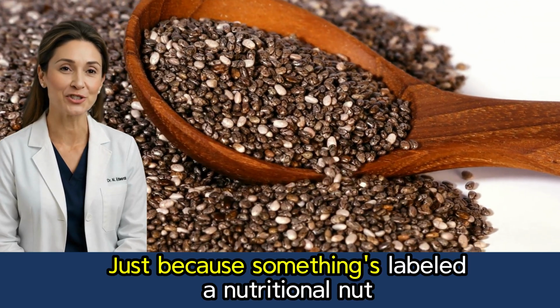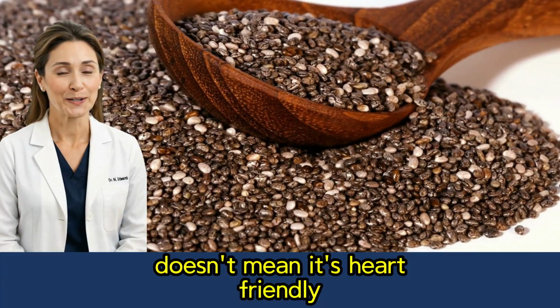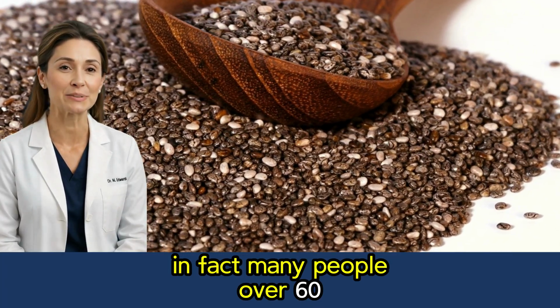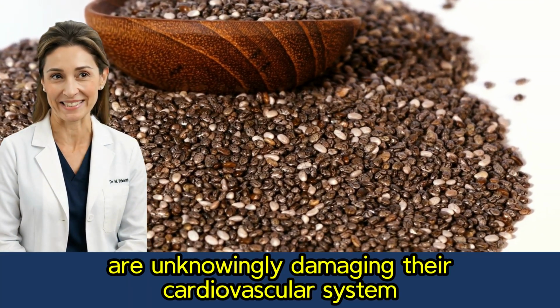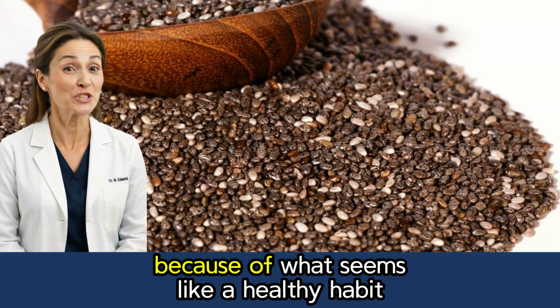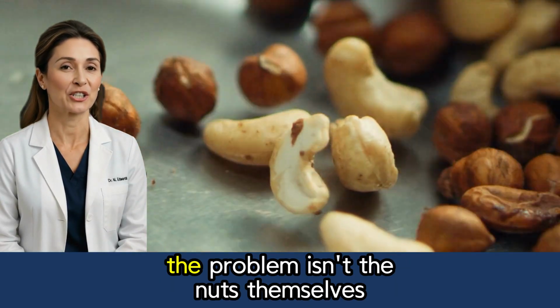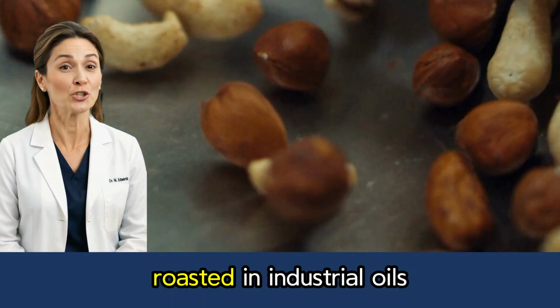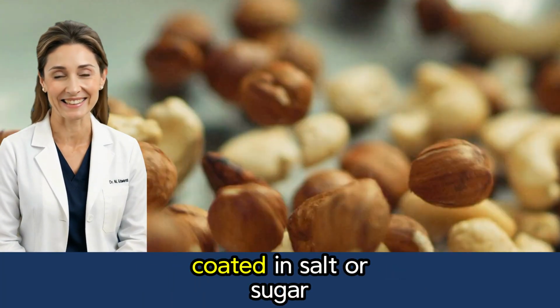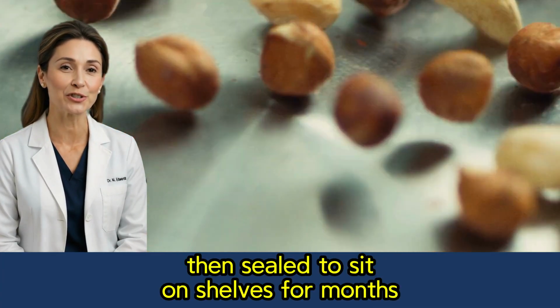Just because something's labeled a nutritional nut doesn't mean it's heart-friendly. In fact, many people over 60 are unknowingly damaging their cardiovascular system every single day because of what seems like a healthy habit, eating packaged nuts. The problem isn't the nuts themselves, it's how they're processed, roasted in industrial oils, coated in salt or sugar, then sealed to sit on shelves for months.